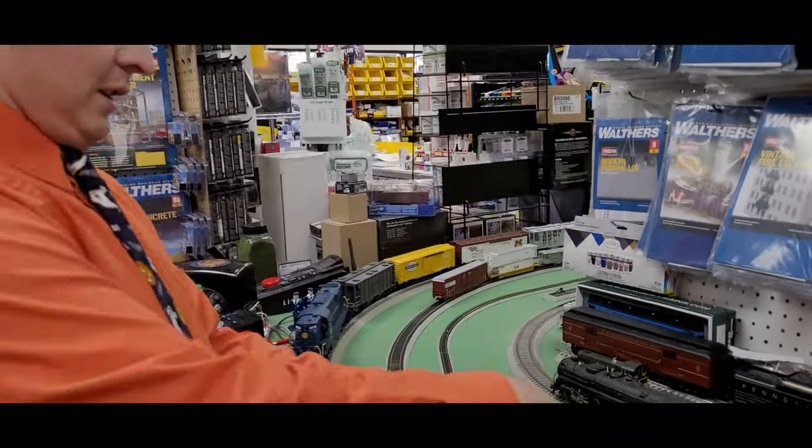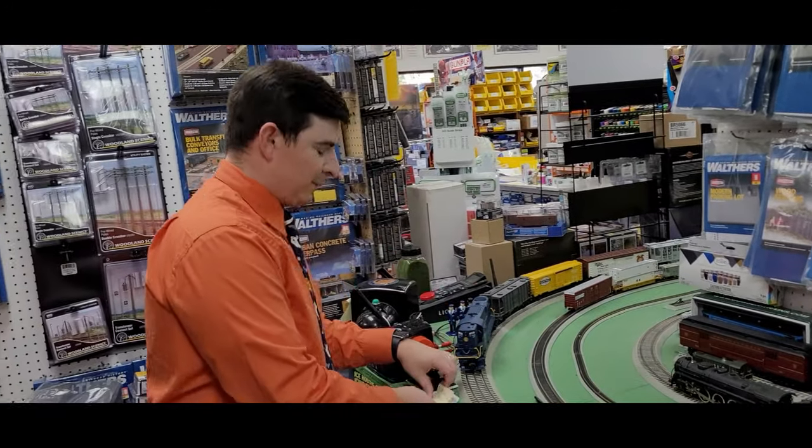Now, these hopper cars are retailing for $54.95, and truthfully, at that price point, with the detail and quality that these cars have, it might be worth it. But we're selling them here at Yankee Dabbler for $38.46. Again, $38.46 is a great deal to get on these cars.